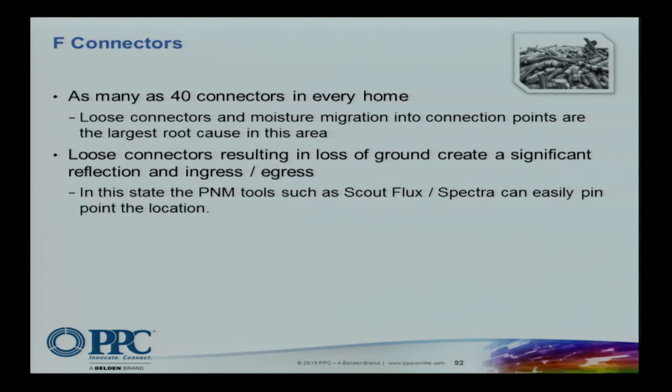F connectors. There can be as many as 40 connectors in every home. Loose connectors, moisture migration, getting to connection points, they're the root cause of a lot of problems. With 5 million of them out there, of course they are. Loose connectors resulting in loss of ground create significant reflection, ingress, egress.